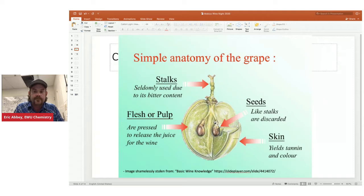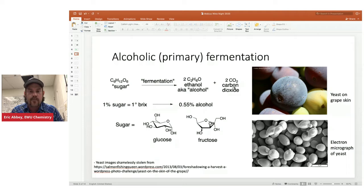All right, so let's talk about primary fermentation. So before we dive into the chemistry of this, I'd like you to take a look at these pictures on the right. So the one on the top right is a picture of some grapes, and that kind of powdery coating that's on the surface, those are all yeast cells. So you've likely noticed this maybe on grapes or plums or apples, things like that, the very light white powdery coating.